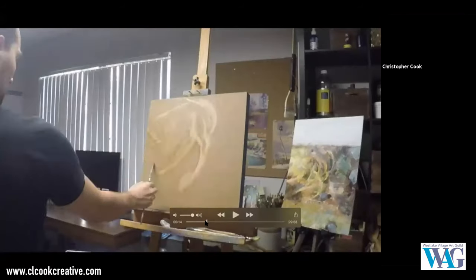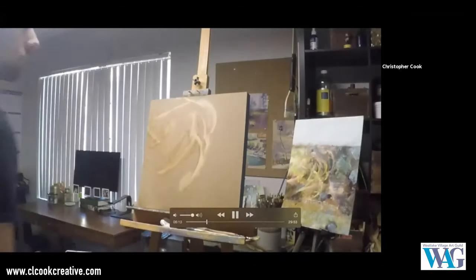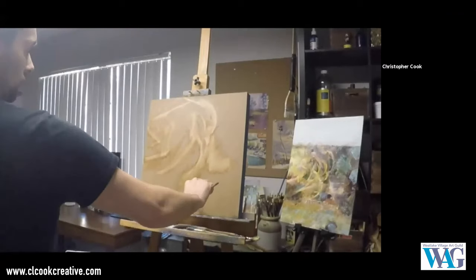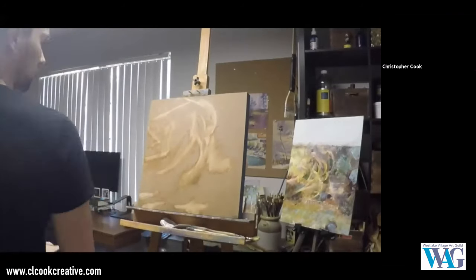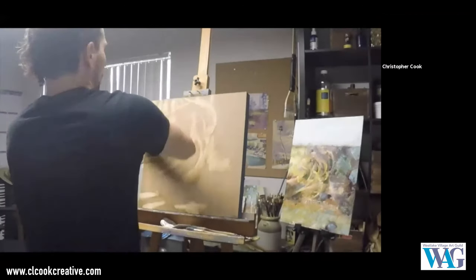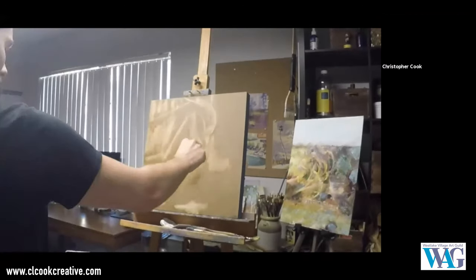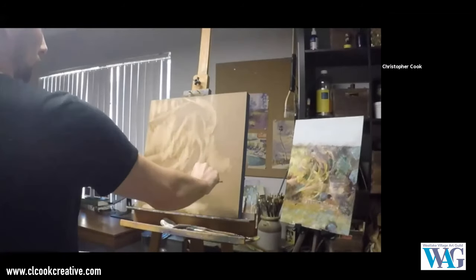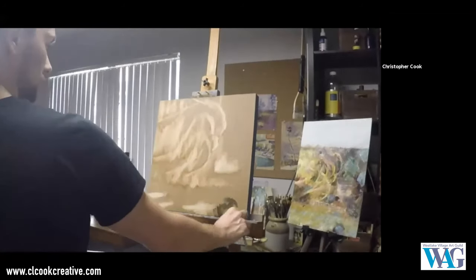Okay, let's see. So we're going to get on to the bigger canvas. So this is an 18 by 18 square panel, and I've already toned it, and I'm going about doing the same bits, getting my shape of light in here. However, as I'm doing this, I'm also thinking about the changes I want to make to it.